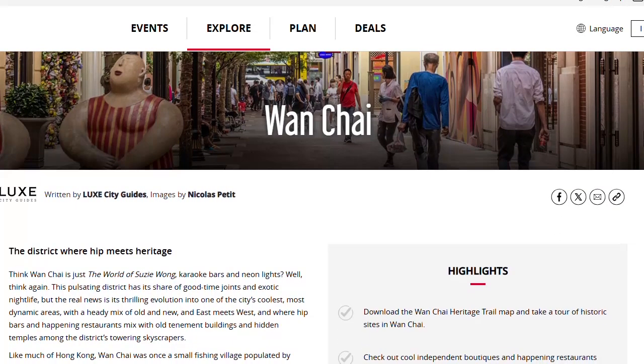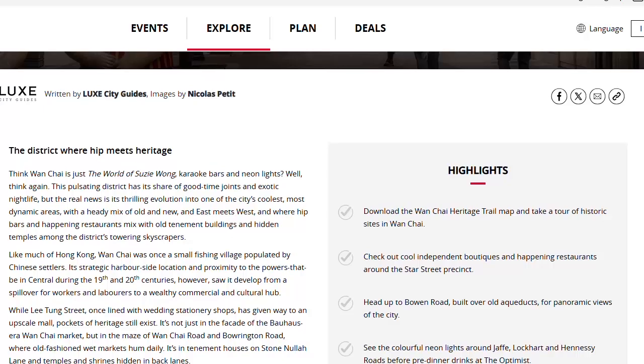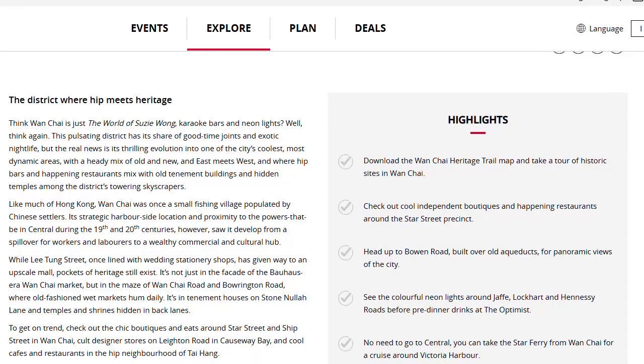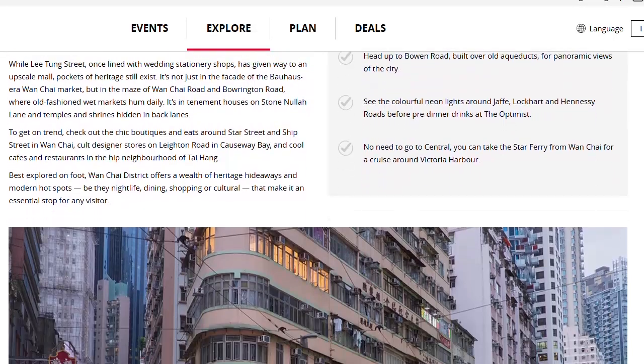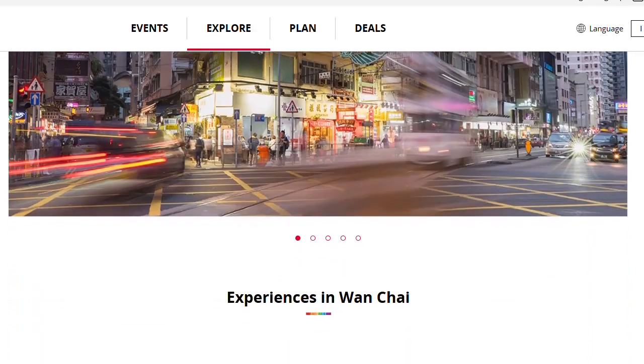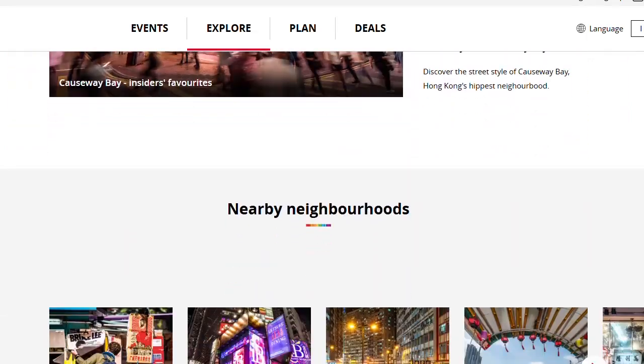Despite rapid modernization, Wan Chai retains its soul through projects like the Wan Chai Heritage Trail, which highlights historic buildings like the Blue House, Pak Tai Temple, and the Old Post Office. The district continues to balance redevelopment with cultural conservation, making it one of Hong Kong's most storied neighborhoods.